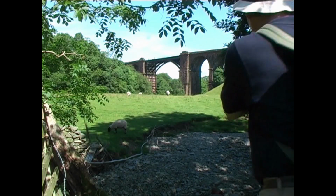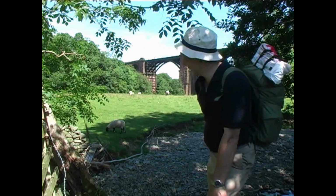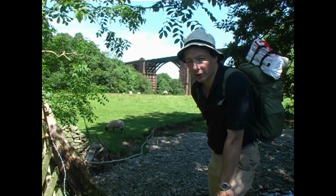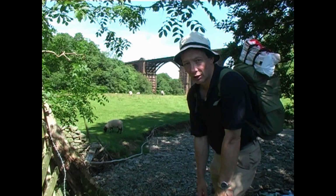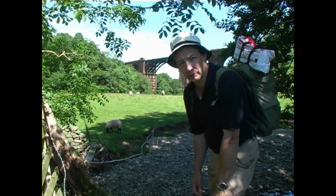Well, just behind me is the very delightful iron viaduct known as the Lune Viaduct, going over the River Lune. It's much grander than the last one we saw. And just beneath me I've got to cross a little ford.